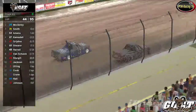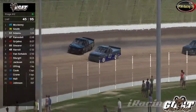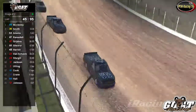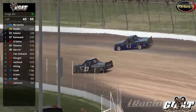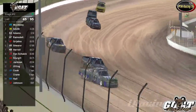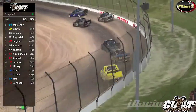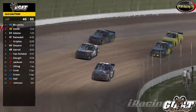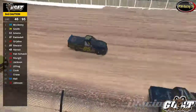Samuel Harrell making good use and good work of the foot and steering. He's got a lock on him. Oh, but he can't make the pass. No go there. Van Scheich now maybe looking to try to cross him up here. He'll bring it to the bottom as Cody Sturgill, the 24, now on the attack and on the offensive. Mixing it up, they're right behind the leader. Sturgill getting wrecked. Yellow is out as the caution flies. Stage number 2 comes to an end. Oh my.